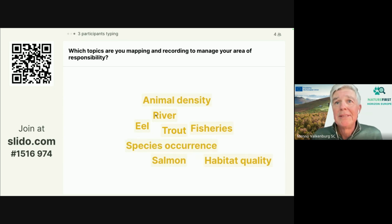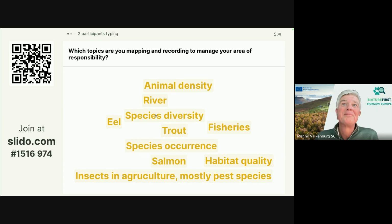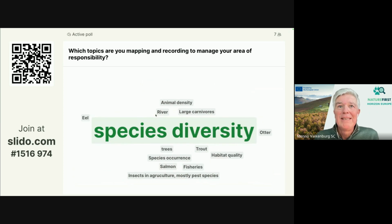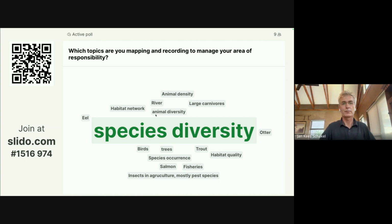So we have river, fisheries, trout, eel, so there's some fish-related topics. Species occurrence, salmon, habitat quality, animal density, the otter, nice. Insects in agriculture, mostly pest species. Large carnivores. And there's a second one, species diversity. So that comes up a little bit bigger now. Birds, trees. Nice. The habitat network. Interesting.